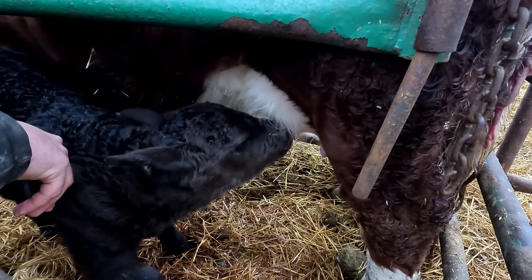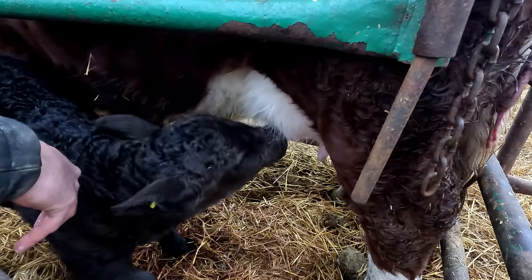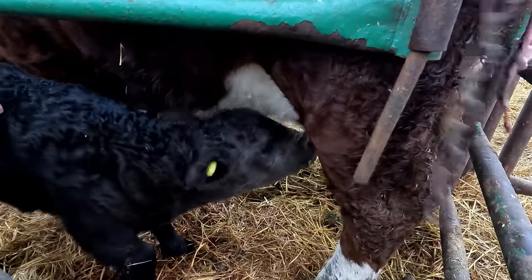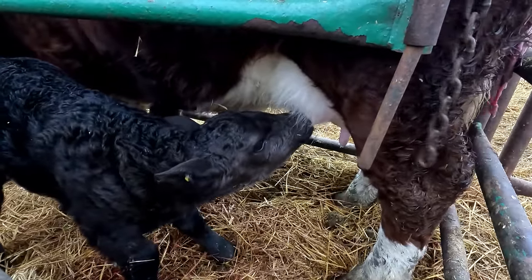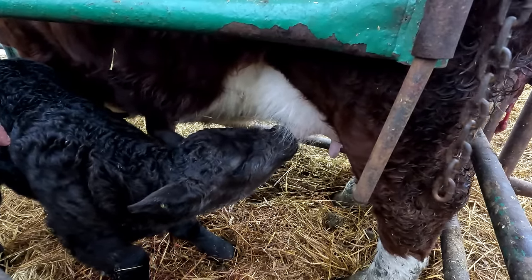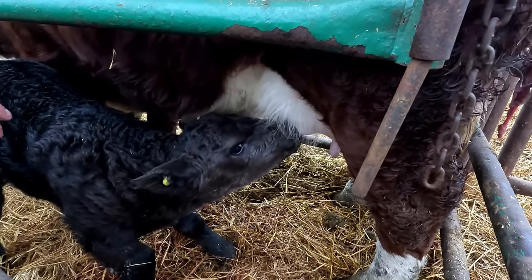Here we go. He's on. Good for you. And the cow's standing pretty good for him. That one, have you seen that one on? I have not. He was just under their head. Look at that. This will be good. Now the cow will be able to clean out.